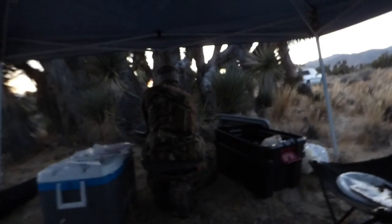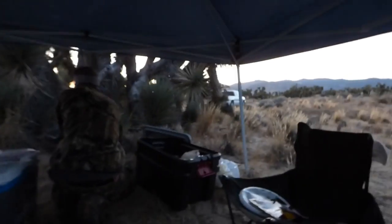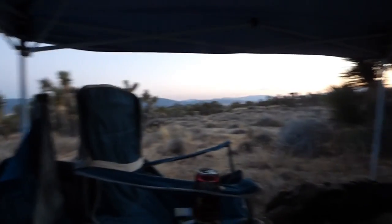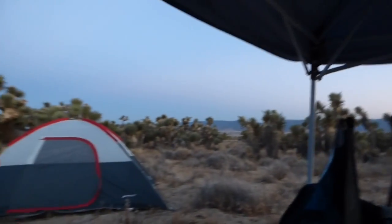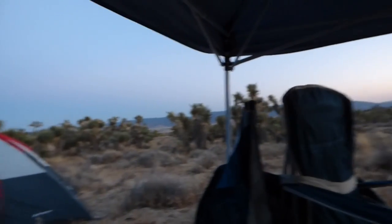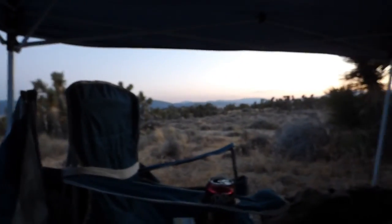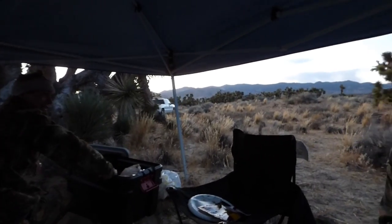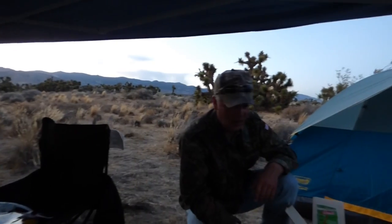Dana working the grill. So this is our camp for the night. One jack. Dana got in probably like 5 or 7 crown squirrels between Jessie and Dana.